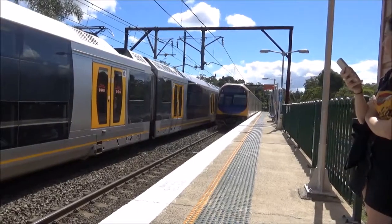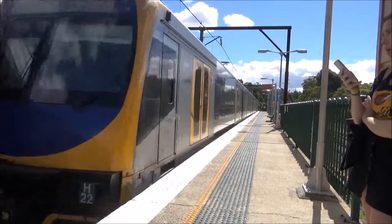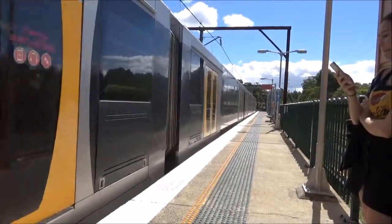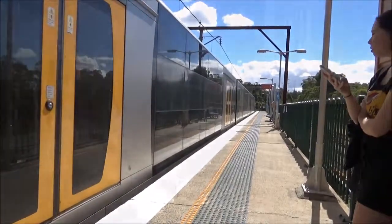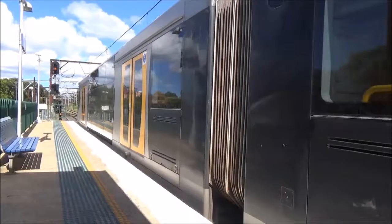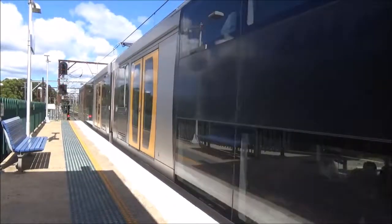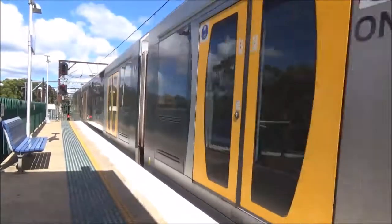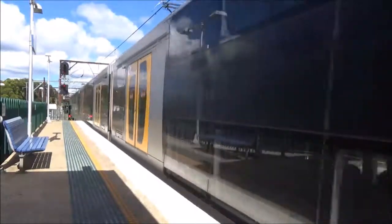We have Oscar set H22 arriving on platform number 1 on a Central Sydney Terminal service. H22 is now departing platform number 1, Central Sydney Terminal service. This train will be stopping at Berowra, followed by Hornsby, Epping, Eastwood, Strathfield, and then Central.